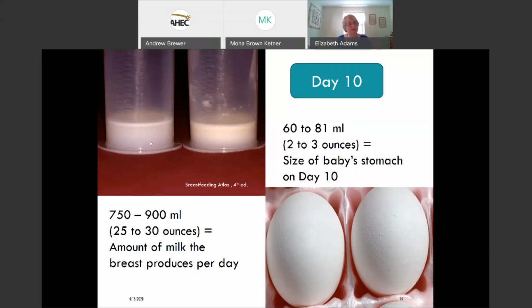You may get the call from the parent, I've expressed some milk, and when I left it sitting there, it's separated. Is my milk still okay? And the answer to that is yes. The parents just need to move that bottle back and forth gently to redisperse the fat in with the milk so that it looks like the milk we buy from the grocery store, all homogenized and ready for us.